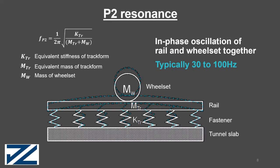Here is a simple model for the P2 resonance, which may also be called unsprung mass resonance. I am sure that it may remind you of the natural frequency equation for the simple spring mass system. P2 resonance is controlled by the base plate stiffness and unsprung mass.